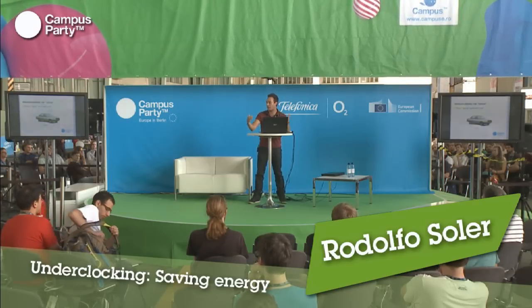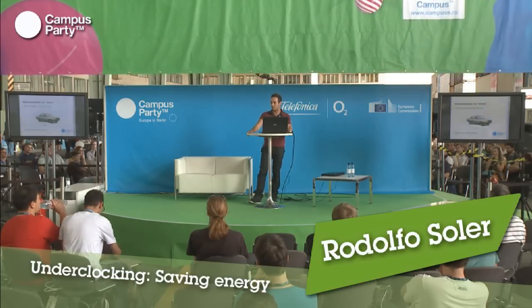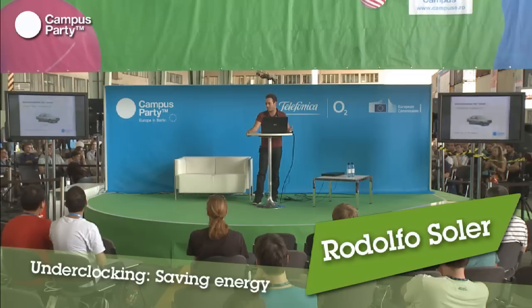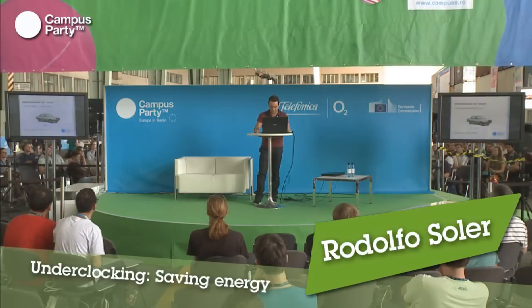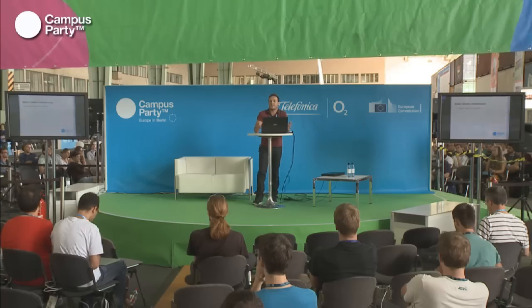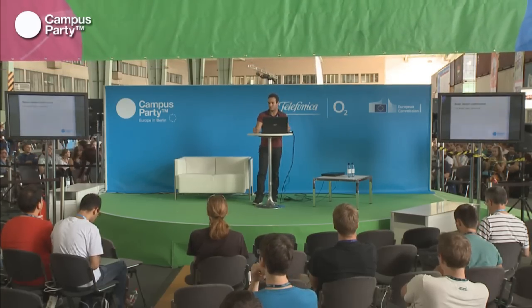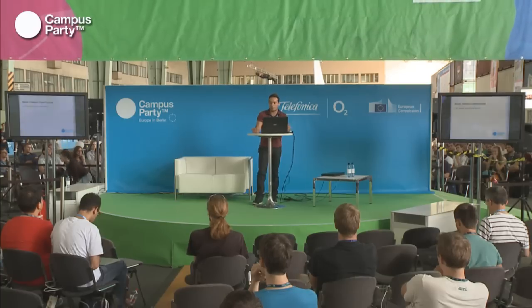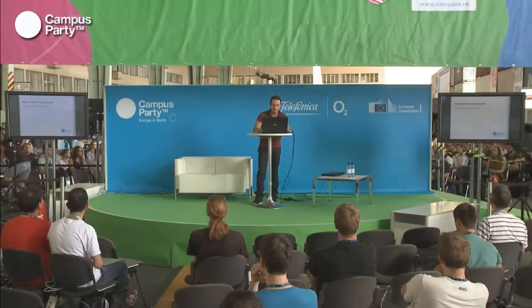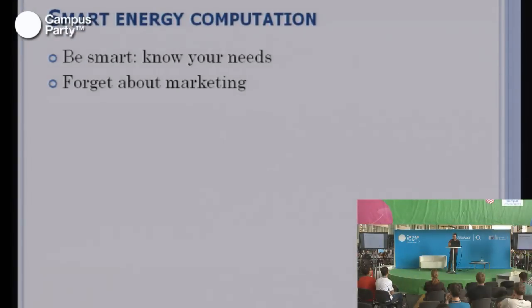So let's apply this to computers. Why not? Can a PC be green? Well, the quick answer is no, because it's consuming energy, so it can't be green. So we are going to talk about smart energy computation: knowing what we need in our computers in order to talk about power or our needs. We have to forget about marketing. Everyone is trying to fool you to buy their stuff, so just think for yourself.